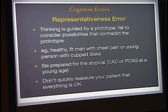The representative error: thinking is guided by a prototype, and we fail to consider properties that contradict the prototype. So for example, if a healthy, fit man appears with chest pain, that doesn't fit the prototype of coronary artery disease. So we might dismiss it or diagnose it as muscle pain or something else. Or perhaps a young person with a cupped disc. It must be physiologic cupping. It can't possibly be glaucoma. They're too young. But you have to be prepared for the atypical. And most importantly, as I learned in practice, don't reassure every patient that just because they don't fit the prototype that they're okay, because it may not be the case.